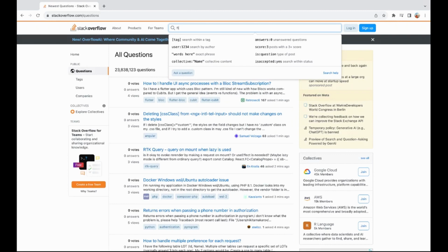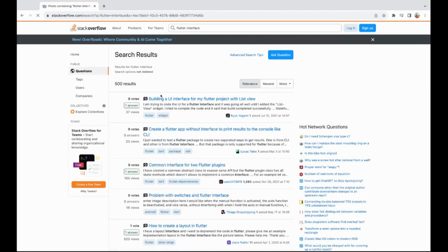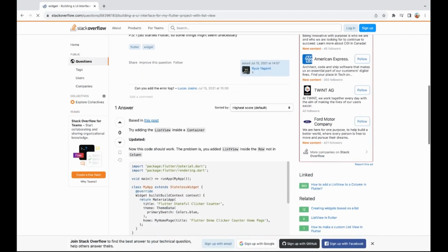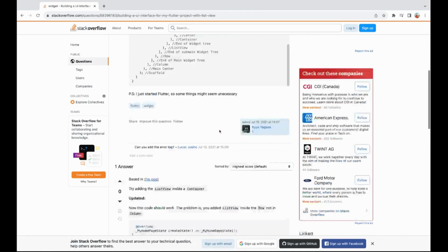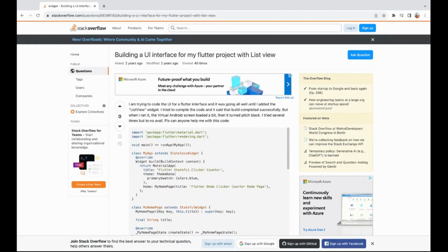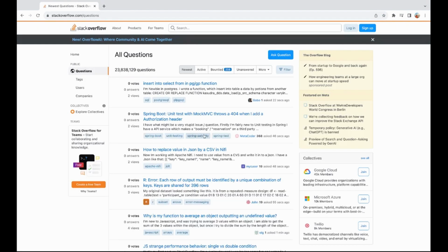For example, Flutter interface. It's going to ask for human verification. Yes, I'm human. And it's going to find you someone building a UI interface with Flutter with a list view, whatever. It has a piece of code, it has a question, and it has answers. Some of the answers are okay, some are not. Keep in mind it is a community. Not everything here is correct, so you have to be able to check what you are reading. But it is the biggest community and a very rich source of information.